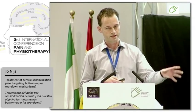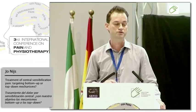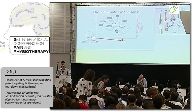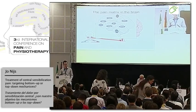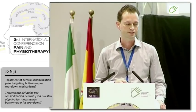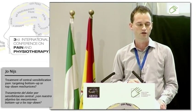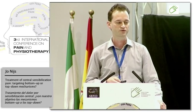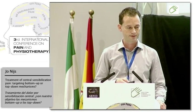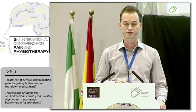So this, of course, resembles the changes in the pain matrix in chronic pain patients, because, of course, you are aware and have been listening to very nice lectures yesterday about the brain circuitry involved in chronic pain patients. And there is a lot of long-term potentiation between all those key areas involved in chronic pain experience. And this is the same with my friend, but not in relation to pain.